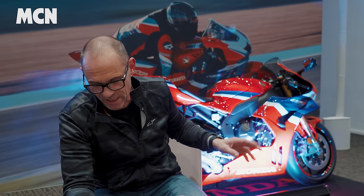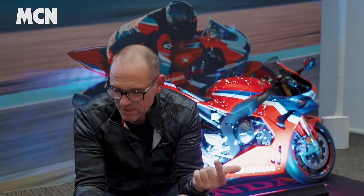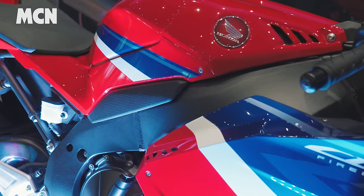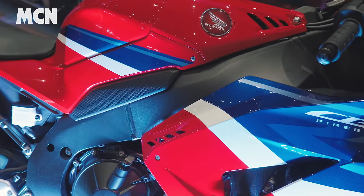Chassis, new frame as well, so it's got more flex in the chassis. A lot of the internal bracing has been removed. It's 960 grams lighter, 17% less lateral stiffness, 15% less torsional stiffness. It's got lighter engine bolts. The rear wheel spindle goes in a groove now, so it's easier to change the rear wheel. That's for racers, you're always changing wheels.